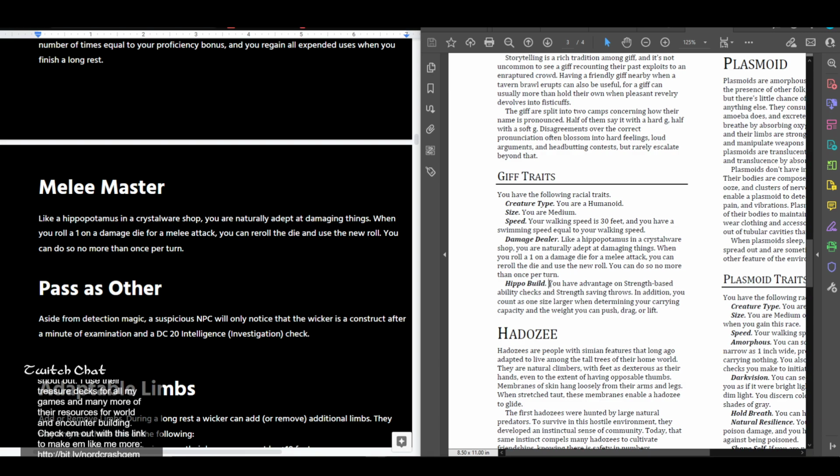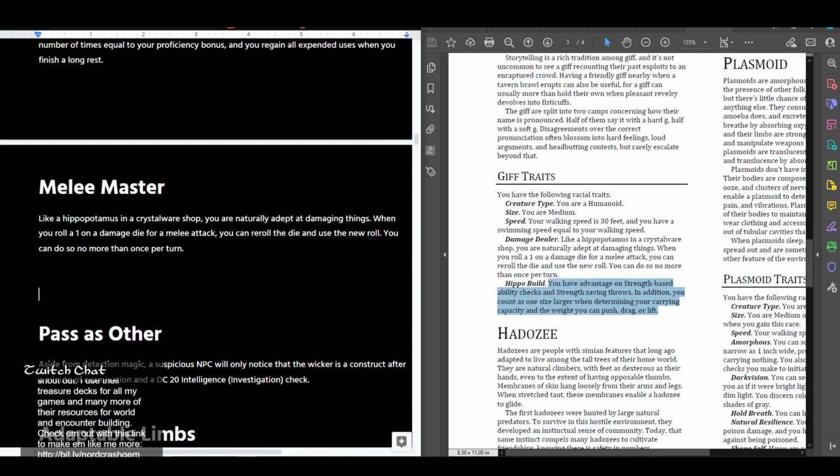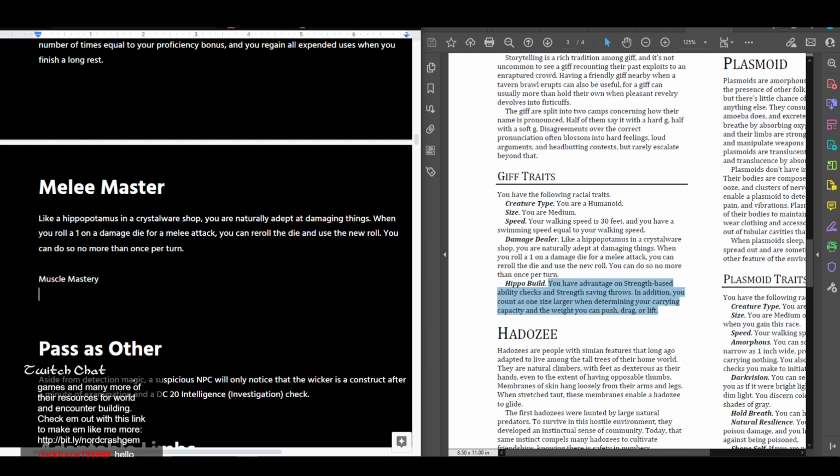And then Hippo Build: you have advantage on strength-based ability checks and strength saving throws, which is kind of huge because that's a part of Rage that everybody is into. In addition, you count as one size larger when determining your carrying capacity, weight you could push, all that. So I thought that was kind of neat. So I thought maybe like Muscle Mastery might be kind of cool.